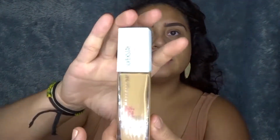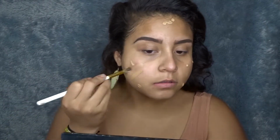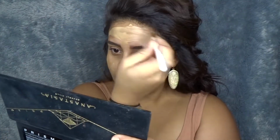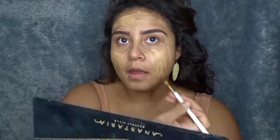Then I'm going to get my sponge. It's not disgusting, I actually did just wash it, but it's stained, so that's why it has all of that. Today I'm using the Super Stay Maybelline in color 310. I always try to twist it, but it pops up, so I just drag it around. Yeah, I made my sponge.